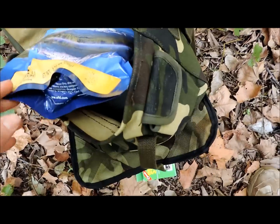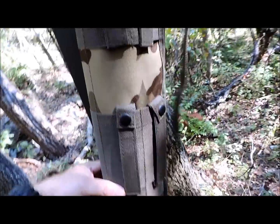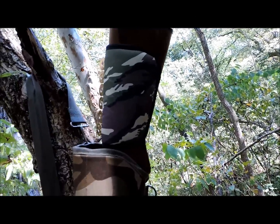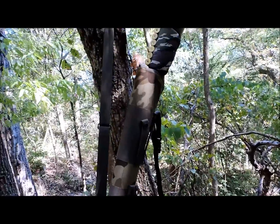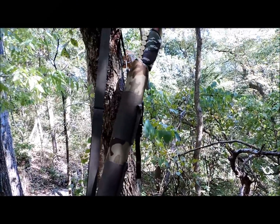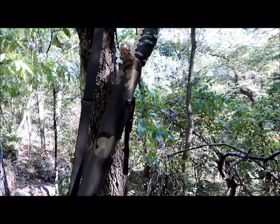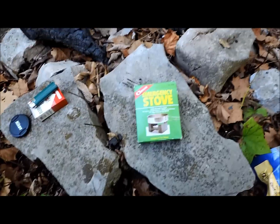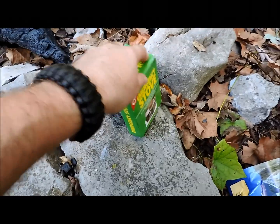And it really is nice with this scabbard, Voodoo Tactical scabbard that I've got here. Around camp, you can just drape it up in a tree, keep it up off the ground, and you got quick, easy access to it. That's a good piece of kit, especially for a short-barreled shotgun. All right, let's see what we got.